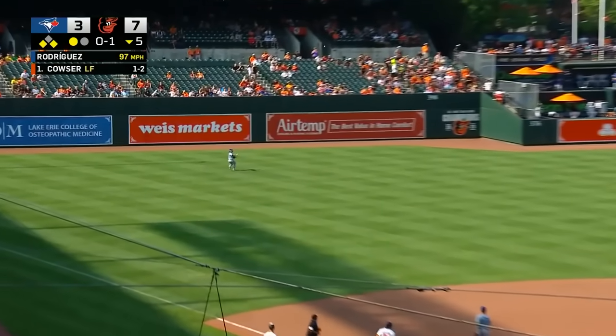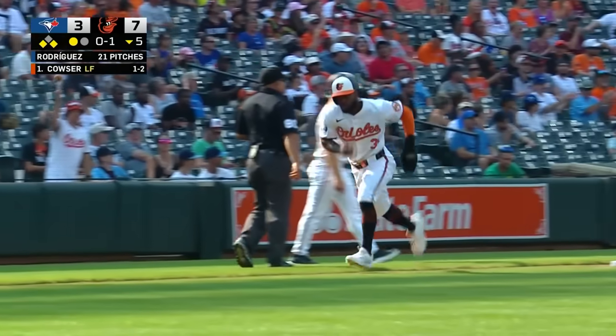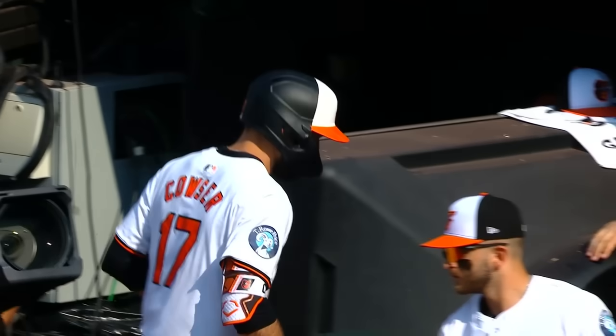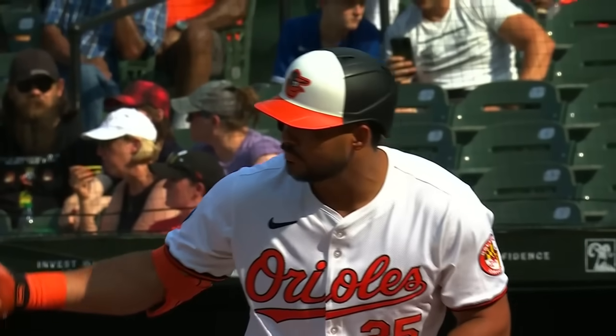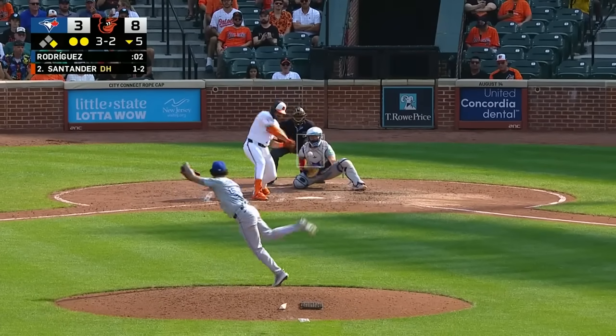Cowser powers one the other way, and Barger makes the play. Here comes another run scoring play. That is the sixth RBI without a hit today. Guy who has been red hot since June is Anthony Santander.